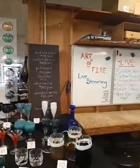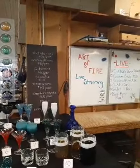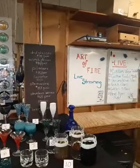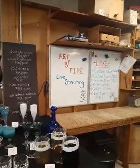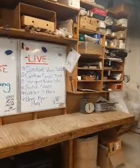We're going to do a quick overview. And if you should notice any pixelation, it's not because we're throwing pixie dust. It's because our signal gets a little bit weak back in the corner. So I'll try and do this real quick for you.